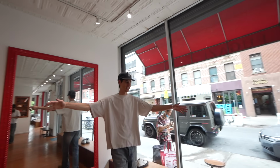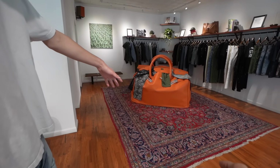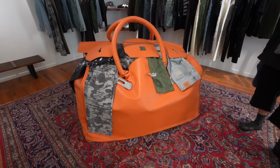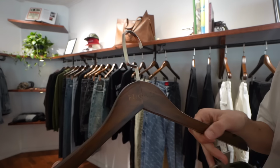Fugazi store in New York. This is a chair from Facebook Marketplace. Persian rug from Facebook Marketplace. We have shoes, clothes. We have blankets. Bag from China. When it got here it was in a massive box. Just one big box. Custom hangers.